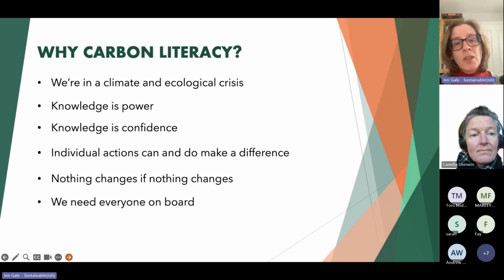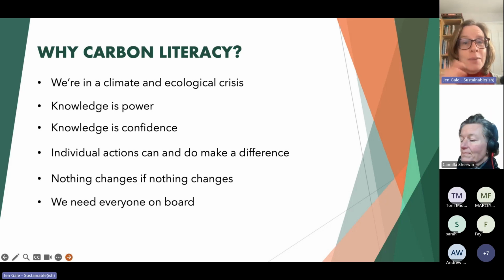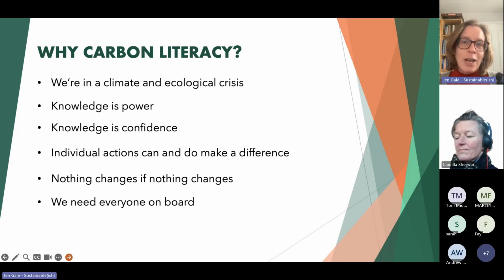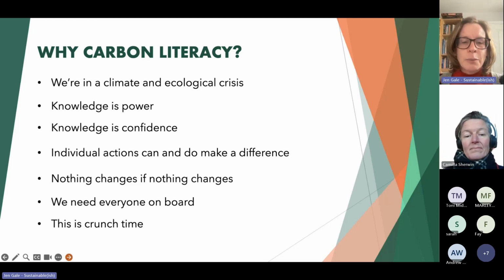But it also helps them to really understand why they're maybe being asked to do things a little bit differently, why they're being asked to look at this or report on this, all those sorts of things. So really interesting, and I think carbon literacy can be used in that way to move this out of the echo chamber and to bring everybody on board.